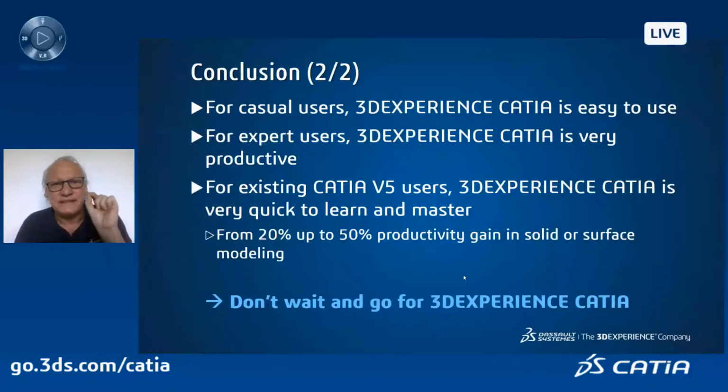For the casual user, it's easy to use, so casual users do not spend a lot of time just figuring out what to do in front of the screen. Expert users are very productive because they don't spend too much time opening and closing dialog boxes and just focus on the 3D, clicking on entities, and CATIA pops up the right commands. And for existing CATIA V5 users, it's very simple to learn and very quick to master.